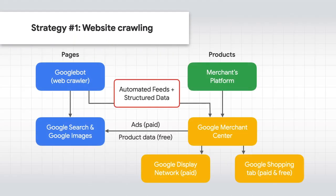The first way is to configure Google Merchant Center to extract product data from pages crawled from your website. Using structured data on your pages can significantly increase the accuracy of the collected product data. In order to participate in the Google Shopping tab, you must also click through the appropriate approvals in Google Merchant Center. Google Merchant Center also supports supplemental feeds that can add additional fields to the data from the primary feed.